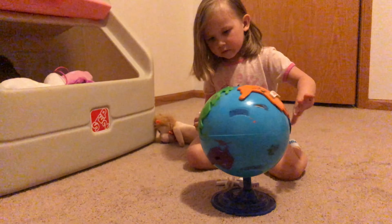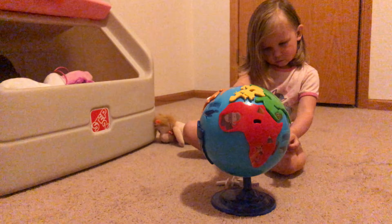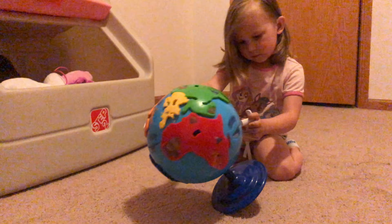Can you find the purple continent? This one? Yeah. Good job. Can you say Australia? Australia. Australia. Good job. This is my globe. Yeah, that's your globe, yeah.